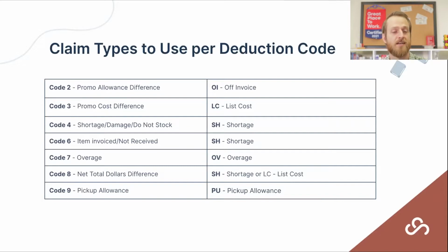And then lastly, the code 8 is an interesting one, because basically Kroger says, we don't know if there's a pricing or a unit shortage. They just know that whatever you billed them and what they received seems to be different in some way. So you kind of have to do some legwork to understand, was there a shortage issue that caused the deduction? Was it a wrong price that was billed that caused the deduction?